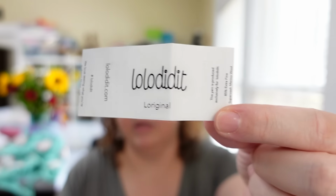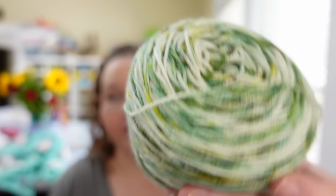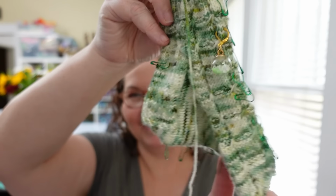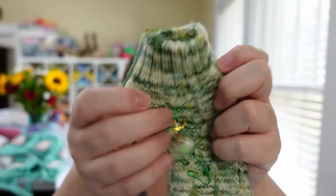I had bought a monthly club of hers long time ago. So I ended up using, this is her logo, and I ended up using the Grogu colorway, which was that green color that I showed. This base is 85% extra fine superwash merino, 15% nylon, 100 grams, 440 yards. It's a 3-ply, which I'm loving. And this is how it's turning out so far. I should have put it on a blocker. I'm almost finished with the first one. Let me show you the patterning.